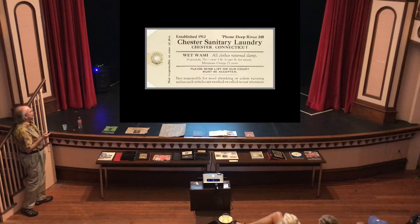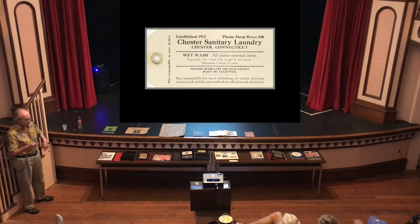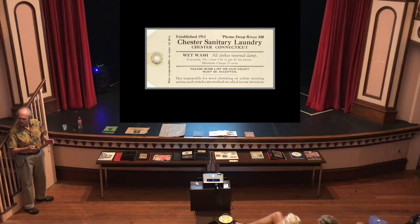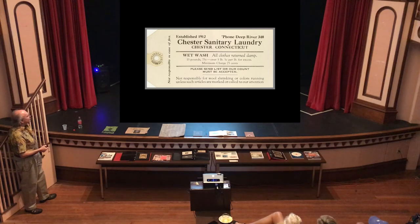Chester Sanitary Laundry. You know, there's a great photograph, which I did have access to, of the laundry facility with a lot of ladies dressed in white posing inside the laundry. Wet wash, all clothes returned damp. See? 15 pounds for 75 cents. Over 5 pounds, 5 cents per pound for excess.